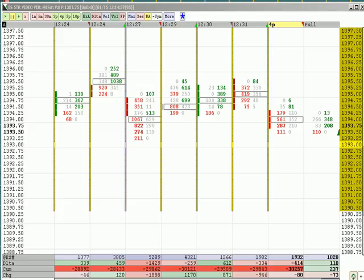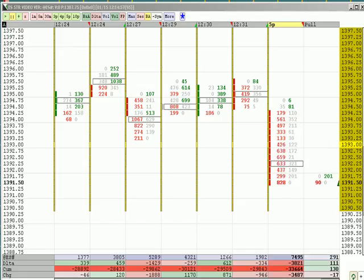We now have 5 TPOs in this congestion area. I say we are definitely building a line of support here from the 91s to the 96s. We are now in the 91s where we should have support. We have low volume that brought us from the 95s to the 91s, so we're going to be looking to add 2 contracts down here somewhere. There's a 1300, 1100 cross trade here. We're going to keep our eyes open.